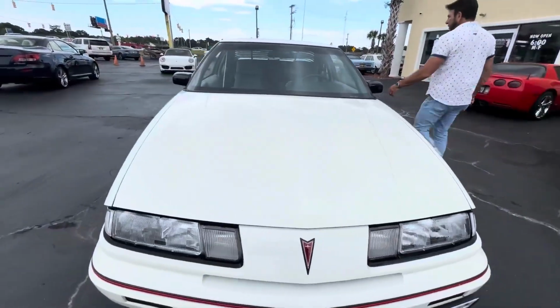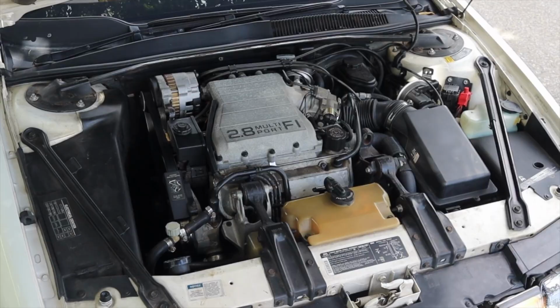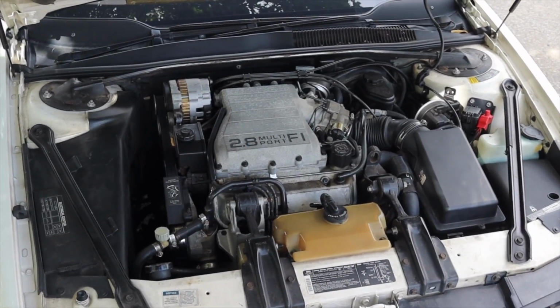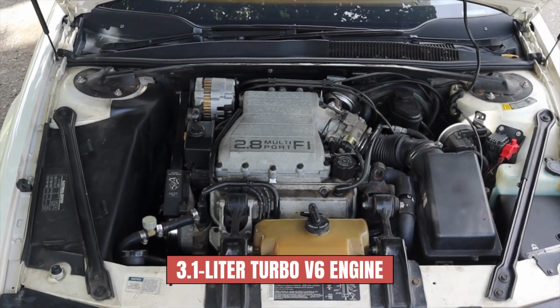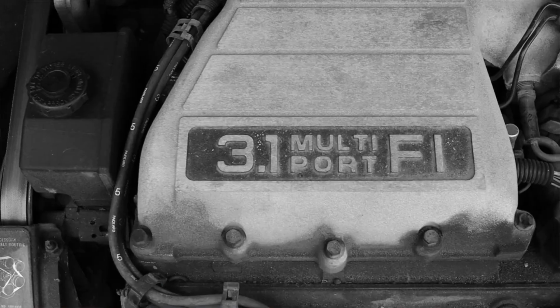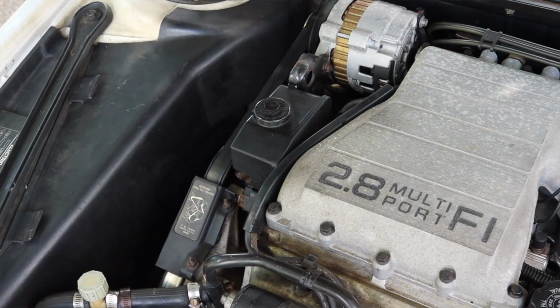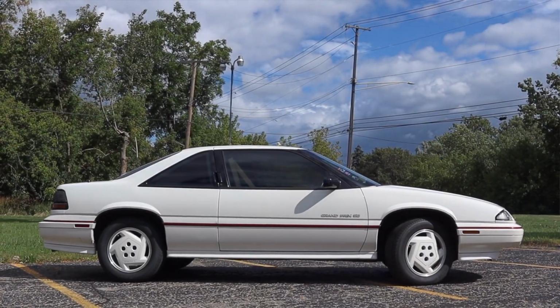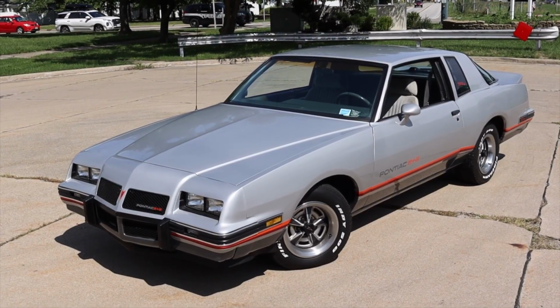Hidden beneath its hood was a McLaren-engineered turbocharged beast that transformed this car into one of the most underappreciated performance machines of its era. At the core of this sleeper sat the 3.1-liter turbo V6, a rare and distinctive engine developed in partnership with McLaren Performance Technologies. That's right, the same McLaren renowned for dominating Formula One and crafting elite supercars.